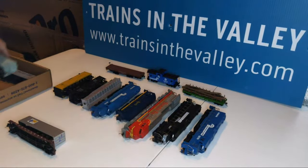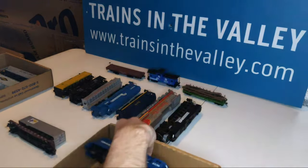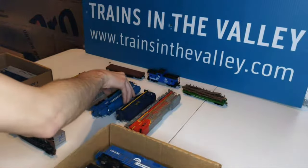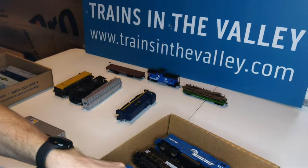All right, this is where we organize, and it helps us get things on the website faster. As you can see, there's some goodies here. Yeah, it's definitely up my alley, some of this stuff, too. Yeah, I love that caboose. That Conrail Quality caboose. I've never seen that before, actually.